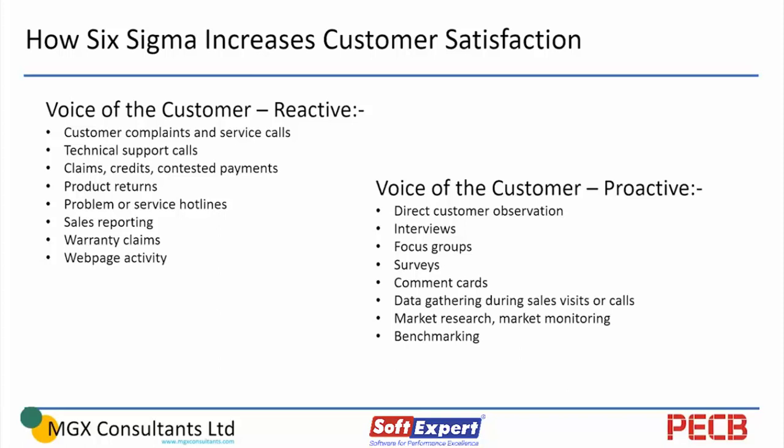They just won't return. But voice of the customer also requires a proactive approach to obtaining information on customer requirements, needs and expectations, and it utilizes approaches shown, and if you look down those as well, you might consider those as part of a traditional marketing function of an organization. You've got various things like surveys, focus groups, benchmarking, and of course market research.